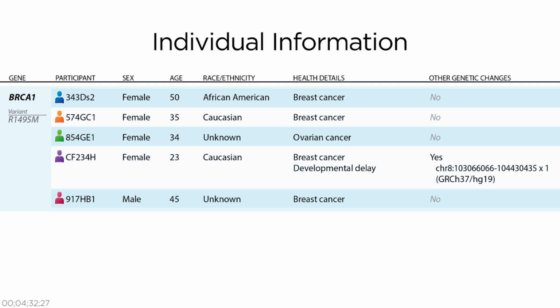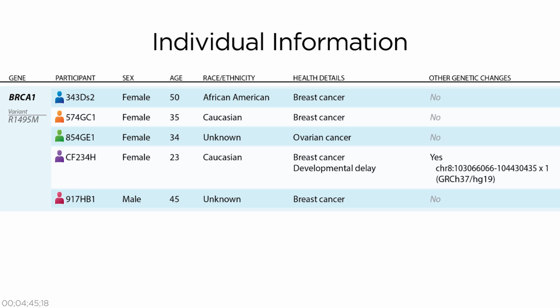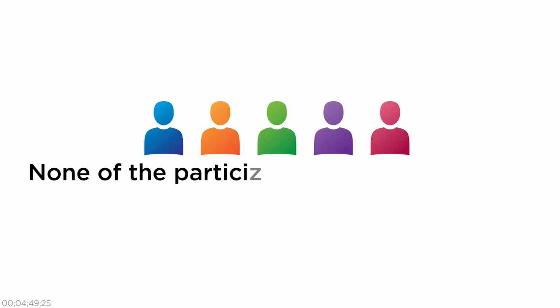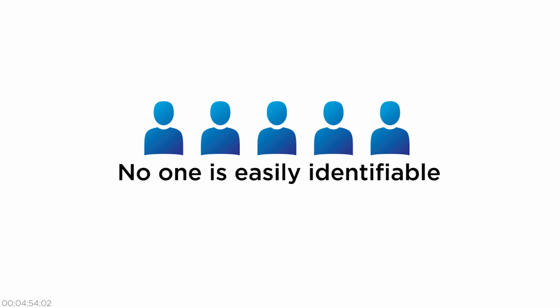The organized individual information easily shows that the person with developmental delay has an additional genetic change that could be the cause of that part of her health history. The extra level of detail provides valuable information about potential effects of the genetic change. None of the participants' protected health information was made available. No one is easily identifiable, though you may recognize your own information or that of a family member.